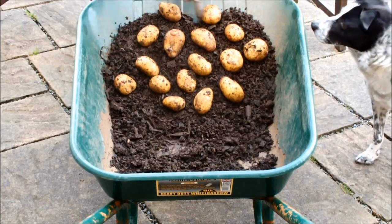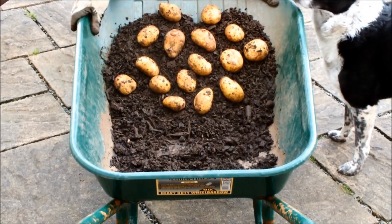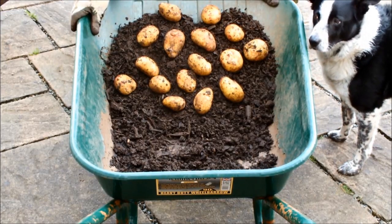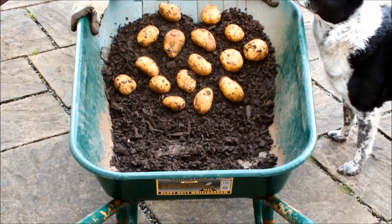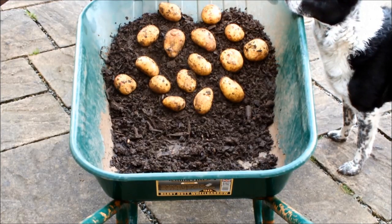Hey, Mol, look at all these. Oh, we're going to have to go and get the scales now, kid, aren't we? Can you keep guard? Don't eat any while I get the scales. Whoa. Hey, come on.